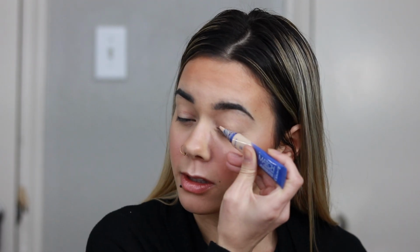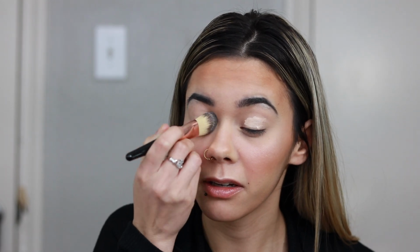Prime our lids really quickly, just a tiny bit because I already have concealer there, but I'm using the Rimmel Match Perfection 2-in-1 concealer, and I'm just using a little mini Morphe brush. It came in like the brush set, and then I'm going to set that with my Pretty Vulgar translucent powder. Are you guys sick of seeing this powder yet?